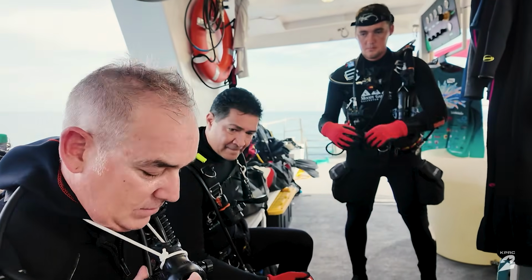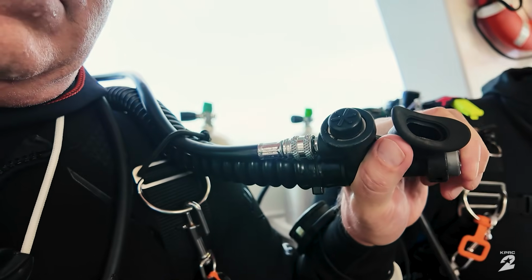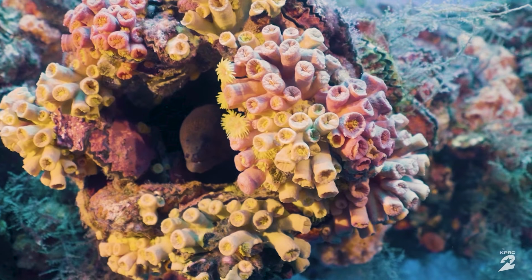Let's check our primaries. Like many on our trip, Chris Ledford's desire to save the Flower Gardens grew from a fascination with every part of the reef.